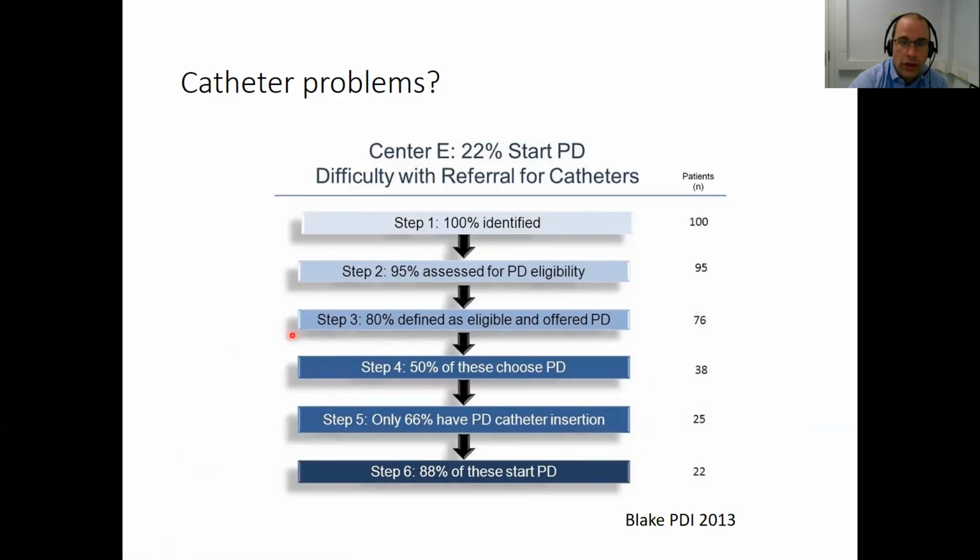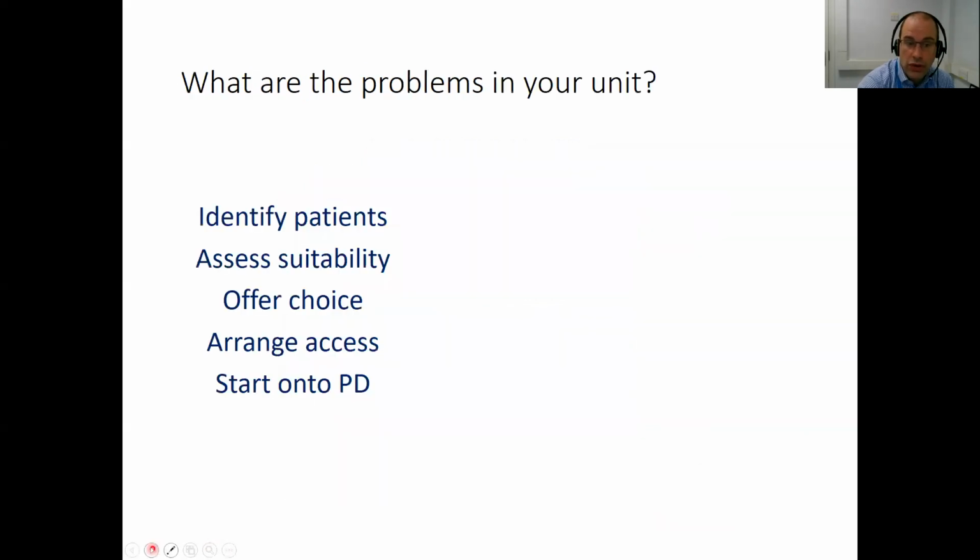Equally, there are centers where there may be problems with parts of this pathway. So one of the greatest barriers, and we'll talk about that in a moment, is surgical access or laparoscopic access, or indeed local anesthetic access for catheters. This is compared to the center we looked at just now, which is identifying, assessing, and offering peritoneal dialysis to as many patients as it can and is working well. But if you run into problems with general anesthetic or catheter insertion steps, you can see that you go from having about a third of patients starting onto peritoneal dialysis to about a fifth, and that may be a problem that you recognise from centres.